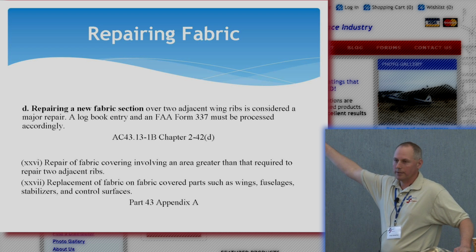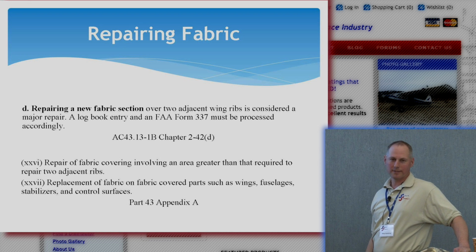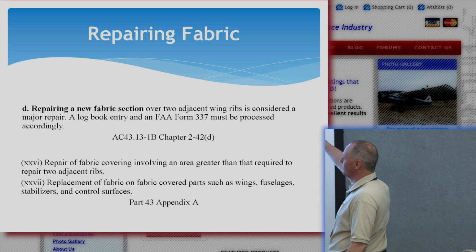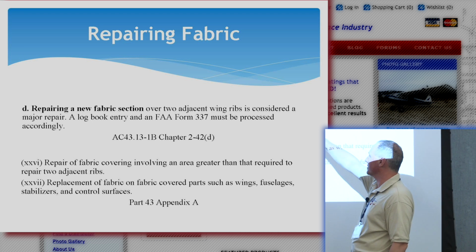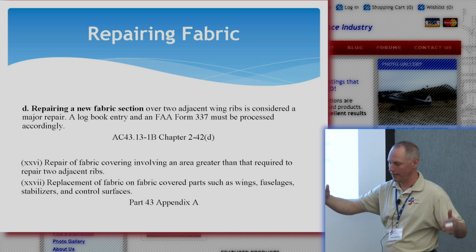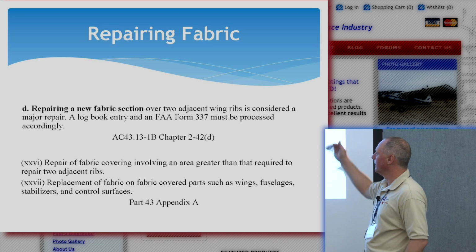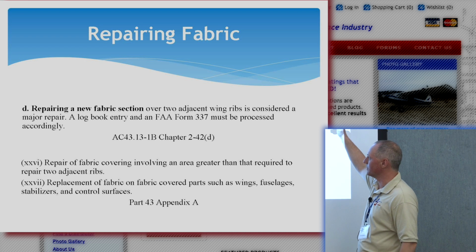This is what determines major and minor repair, and you guys as the IAs are going to have to come up with your interpretation, or ask the guys at the FSDO. AC 43.13 says, so we're repairing a new fabric section over 2 adjacent wing ribs. I think what they're saying is you're putting a new piece of fabric that goes over 2 ribs, right? That's my understanding of that. So if it goes over 2 ribs, you got to do 337 as major.